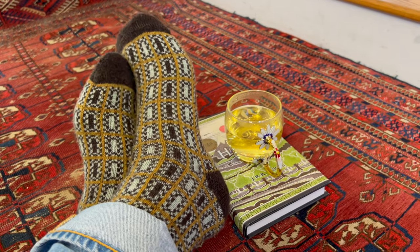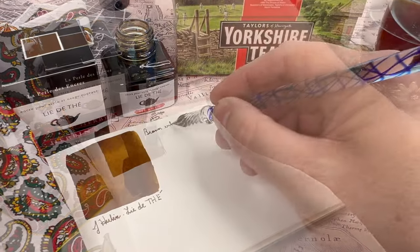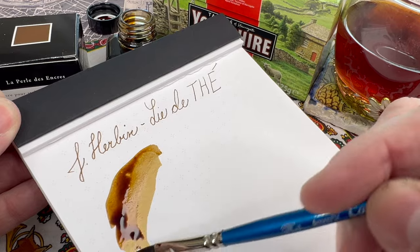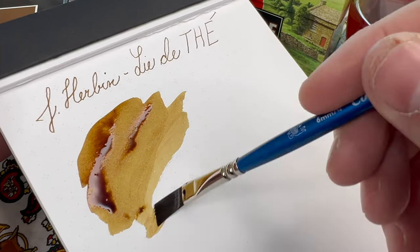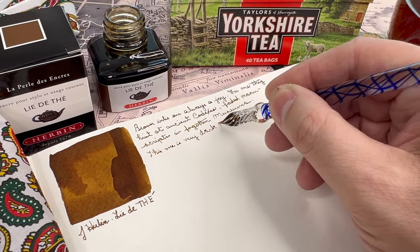This is a comforting, beautiful brown. And as you know, it's not easy making browns interesting, but Li De Te has some incredible highlights and incredible darker brown tones that range from an almost khaki down to a deeper brown. So it is an incredible ink to use that has a very vintage feel to it, almost like aged iron gall ink.